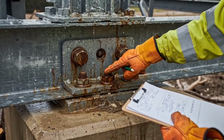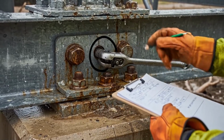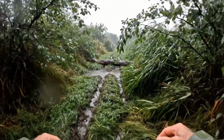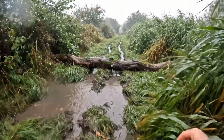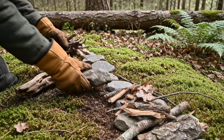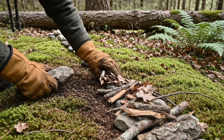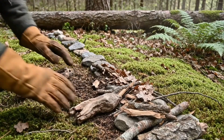The stability check shows several loose bolts on the main platform. This one here has zero tension. After a heavy rain, the scent disruption in this hybrid corridor is significant, making the tracking of the pack nearly impossible. By re-establishing these scent boundaries with natural materials, we help reduce the territorial stress often found in multi-pet households.